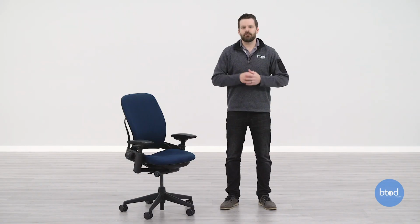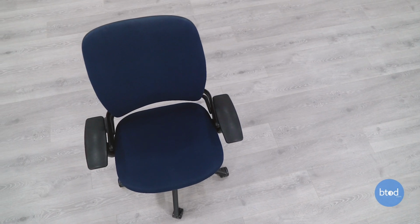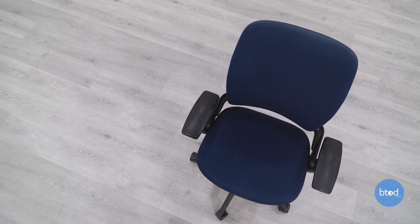Buying that used as-is Leap V2 chair can save you a ton of money. However, there is a big dice roll when buying this type of chair. You really don't know what type of condition you're going to get it in, but if you're okay with that type of dice roll, there's a good chance you could get a chair that's much better than some of the lower cost products that you'll find in stores like Office Depot and Staples.